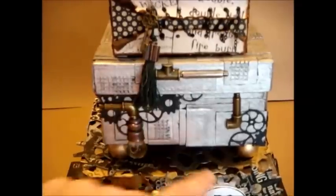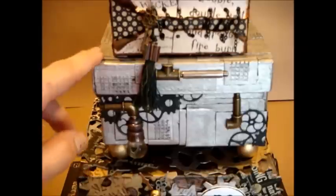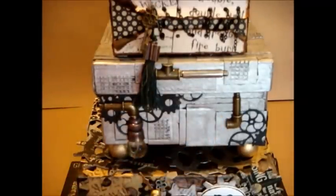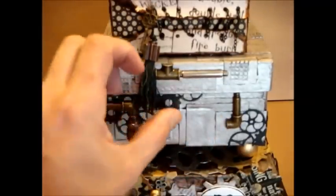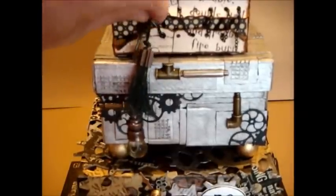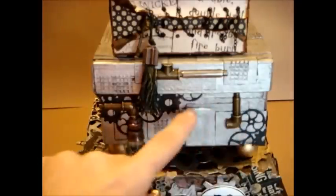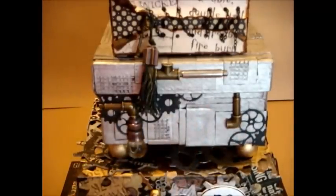For this box, I didn't use really any Graphic 45 paper on it because I tried to, but when I was really painting this with mediums and adding the leafing, the paper started to kind of lift. So what I decided on is I needed a paper that was really good with mediums. So I used watercolor paper. I had a pad of it that I got for my birthday, and I just cut it into different sized strips. I have a few left over to show you what I'm talking about.